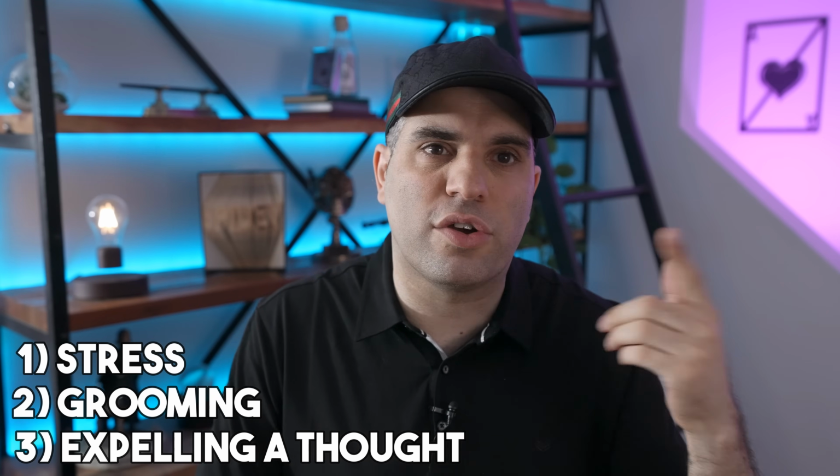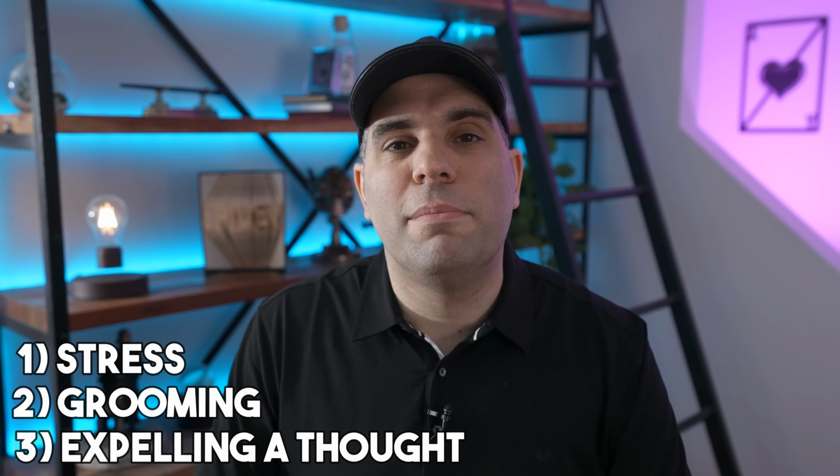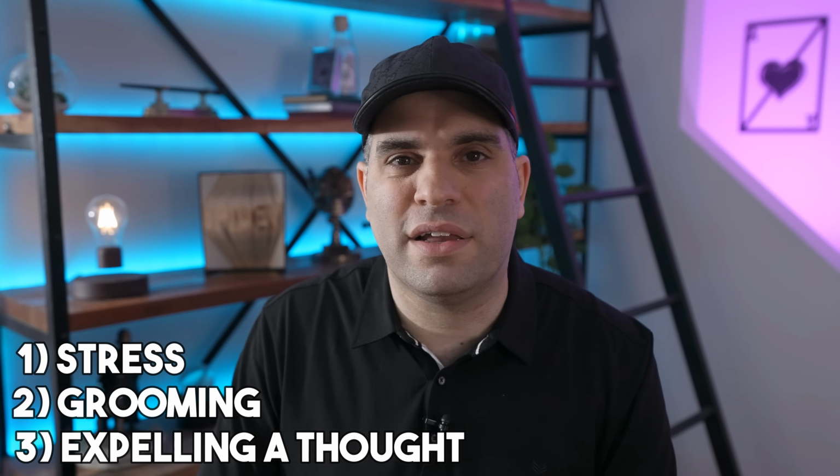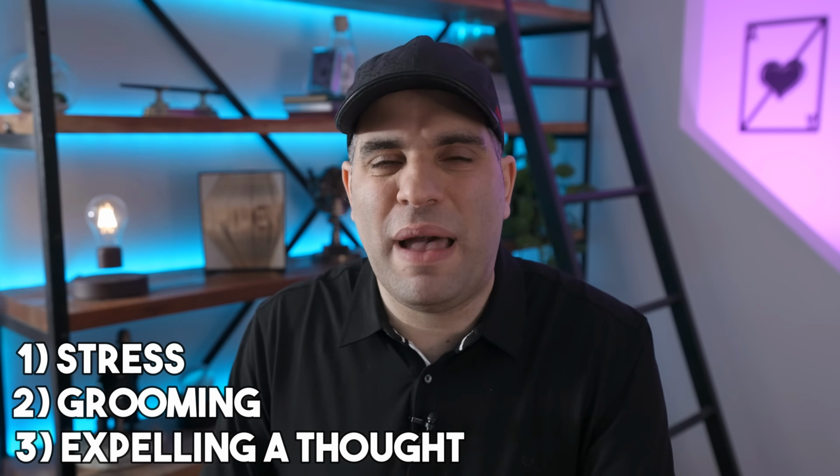So the first two, the grooming or the stress, it's more of a quick, relaxed lip lick. But sometimes you'll see it with a tighter lip and it'll just be like this kind of thing. And that's us trying to expel an unpleasant thought. So whether it is stress, grooming, or the pushing out of a disgusting thought, lip licking is a very good indicator of deception within a cluster.